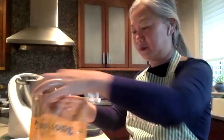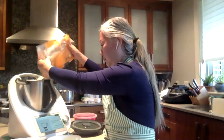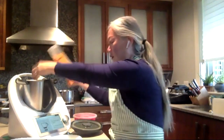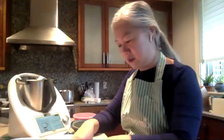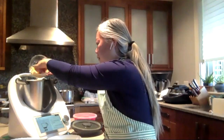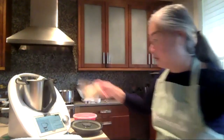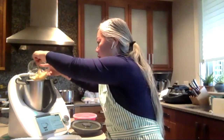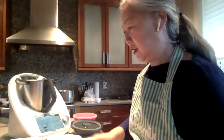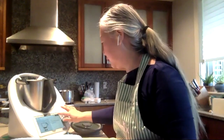2 ounces. I'm going to mix in some cheddar because I think it looks pretty. And put in some of the Parmesan. Should use my spoon. And now go back to the other spot.